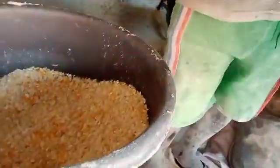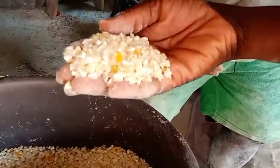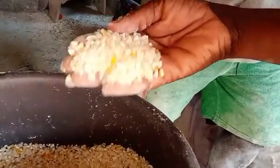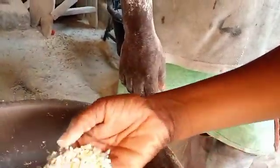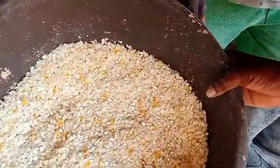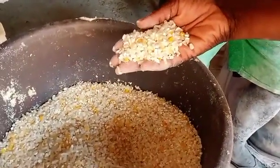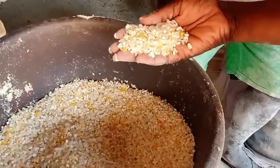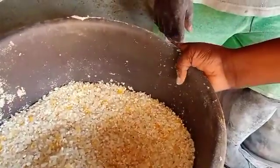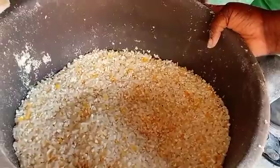As you can see, it is well done. It was milled about thrice, and then I have this food. It is enjoyed as breakfast here in Ghana, both of these meals, and we use maize in preparing it. So I went through the process with you. I'm going to pack this and then send it to my customer at Takrady.